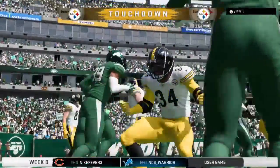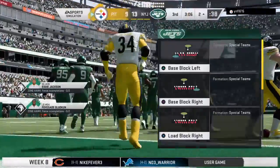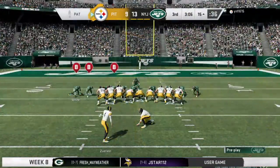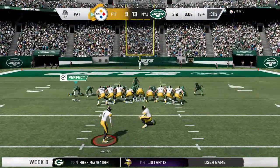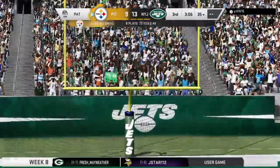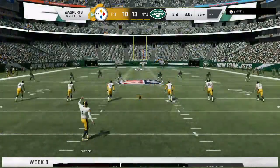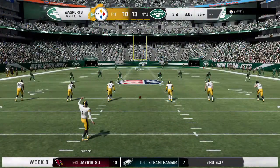And he's in. Touchdown, Pittsburgh. A great play there. His 3rd touchdown now on the year, as they are now just an extra point away from making this a 3-point game. Zerline good with a PAT. And the lead down to 3 at 13-10.